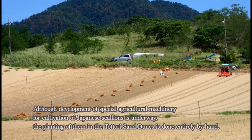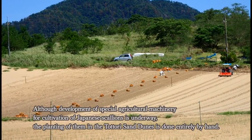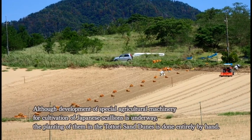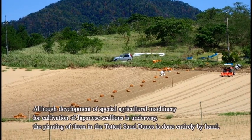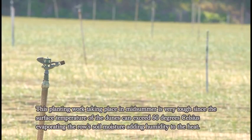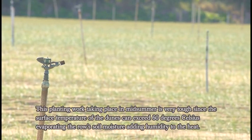Although development of special agricultural machinery for cultivation of Japanese scallions is underway, the planting of them in the Tottori Sand Dunes is done entirely by hand. This planting work taking place in midsummer is very tough, since the surface temperature of the dunes can exceed 60 degrees Celsius, evaporating the row's soil moisture, adding humidity to the heat.